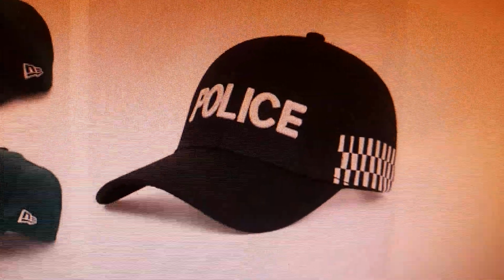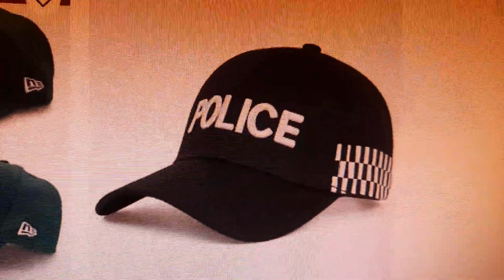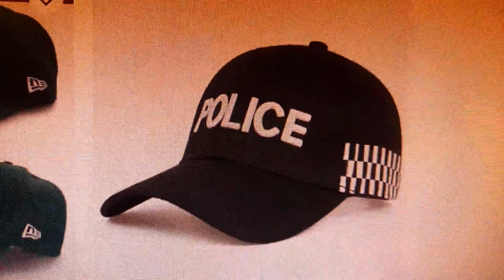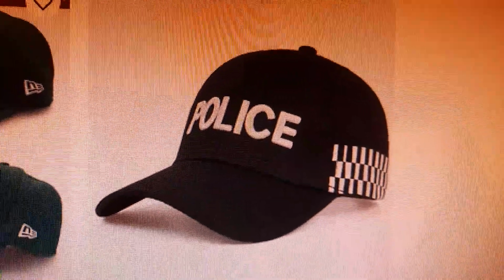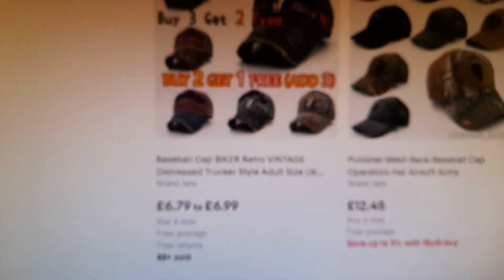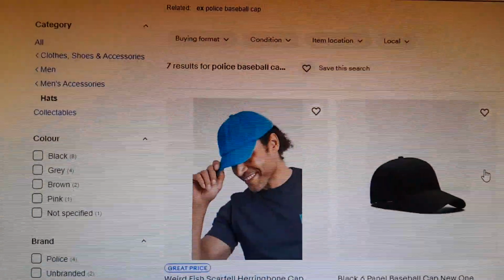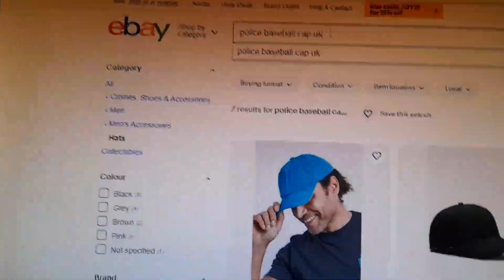Oh yeah, these will be absolutely ideal because this is what police wear. I've actually seen them wearing these recently when I went to East Croydon train station. So I'll be able to get the jackets, the hats. You can also get police beanies as well, beanie hats.